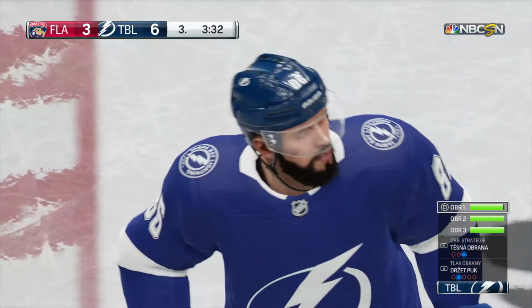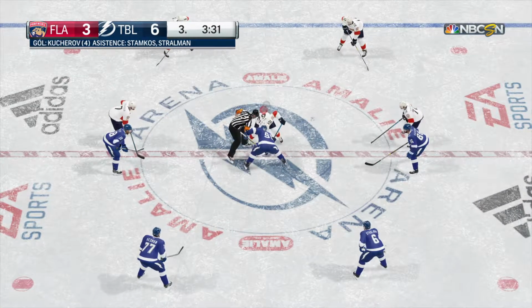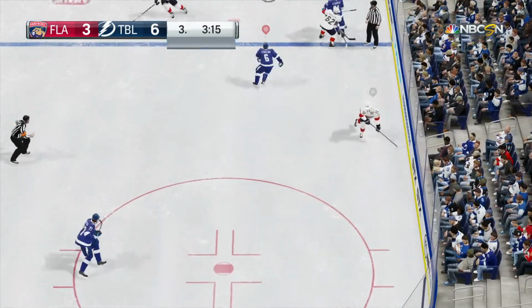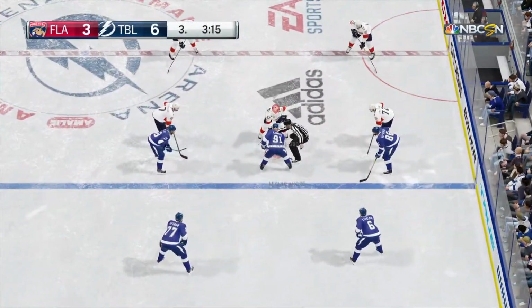Tampa Bay's goal has taken them to an even larger lead on a night that they have had the offense going. Third period of play. Scored by number 86, Nikita Kucherov. Assisted by number 91, Steven Stamkos, and by number 6, Anton Stralman. Time of the goal, 16 minutes, 28 seconds.